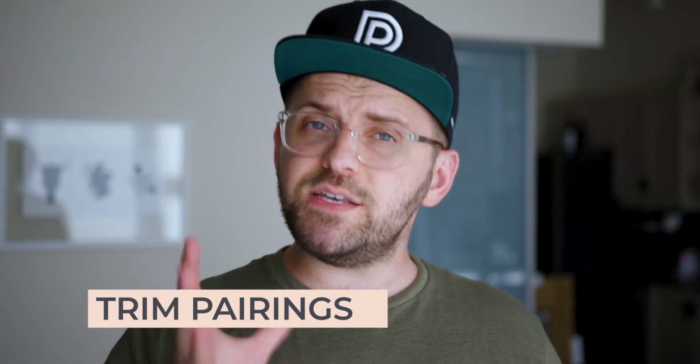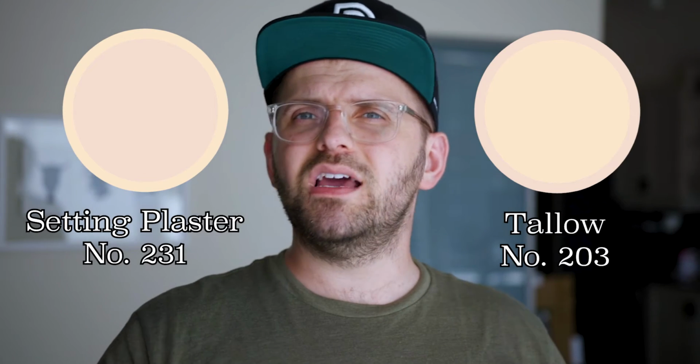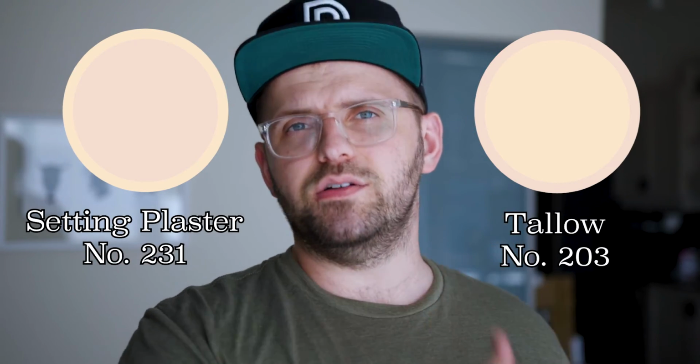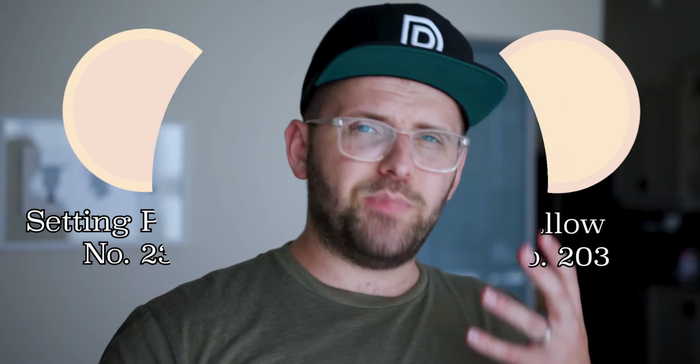The complementary white that Farrow & Ball recommends in this case specifically is Tallow, which is not technically complementary in the color theory sense because it shares a lot of similarities to Setting Plaster in its undertones, but because of those similarities, they'll naturally work alongside one another quite well. It's a color that has that balanced amount of pink and yellow within it, which are the same undertones that you find in Setting Plaster. The main difference here is Tallow's LRV, which is about 20 points higher and therefore brighter.